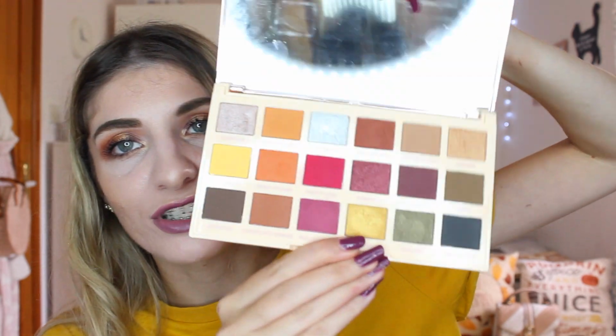This is a definite autumn must-have. So another palette, this one I don't think is in stock anymore. But for you guys who have it, maybe you're like, oh my god, Kezia, you reminded me of this palette I used to have that I forgot about.